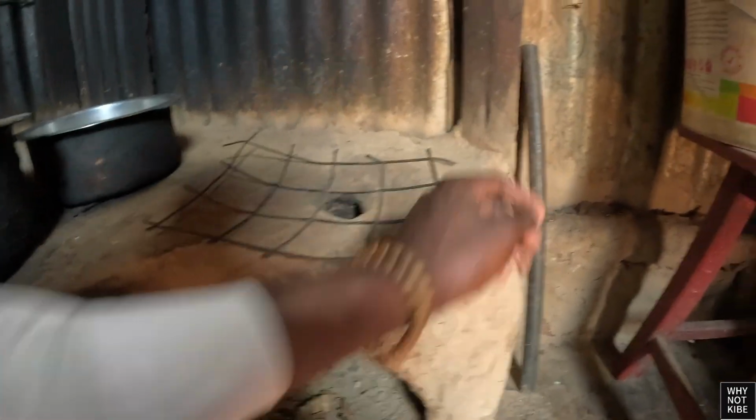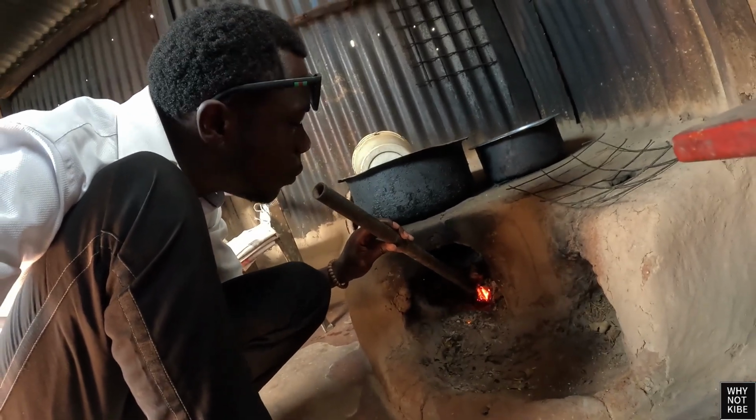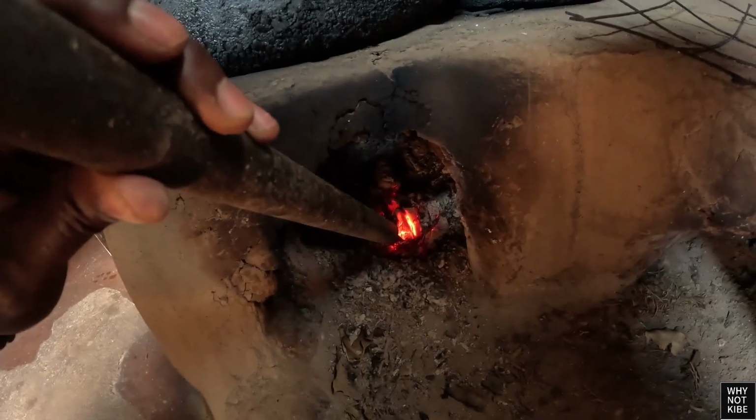Okay guys, so that is it. And this is a very interesting tool. This is used to blow the fire like this. You see? When the fire goes off, use this pipe. Very interesting.